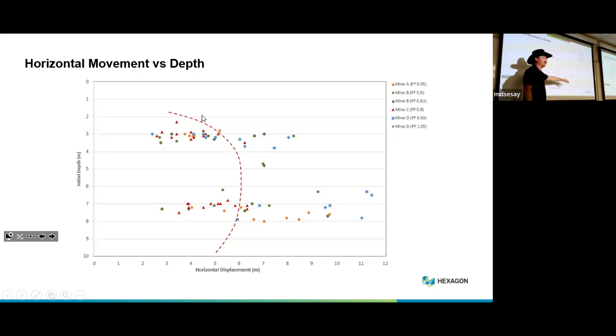This is why earlier I said what you see at the surface isn't necessarily representative of what the full movement is. The other thing that I like to draw from this graph is line D in particular. Their range of movement at depth was from 5 to just past 11 meters. Those were BMMs in the same blast, different parts of the same blast. So these BMMs were only about 50, 60 meters apart from each other with very, very different movement.